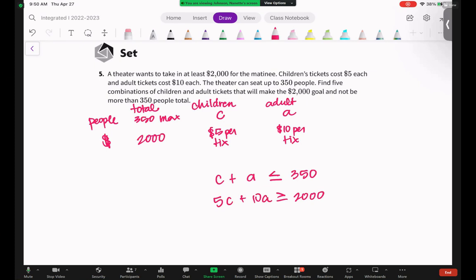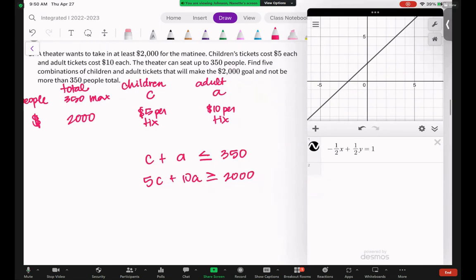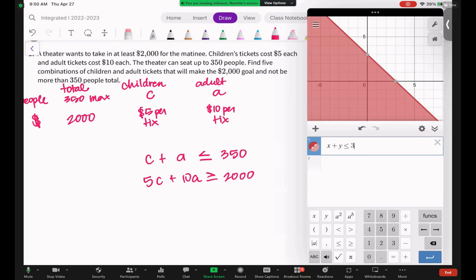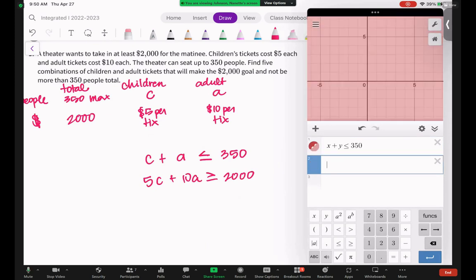So here's my two inequalities, which if you haven't gone through this whole chapter, writing these inequalities actually doesn't make sense yet. We're at the end of the chapter and we're reviewing, so this actually makes sense. Now they want some combinations. The easiest way for me to come up with combinations is by graphing. So I'm going to graph these two. I'm going to use X for C just because it's in that order. So X plus Y has to be less than or equal to 350. And my next one is 5X plus 10Y has to be greater than or equal to 2000, right?